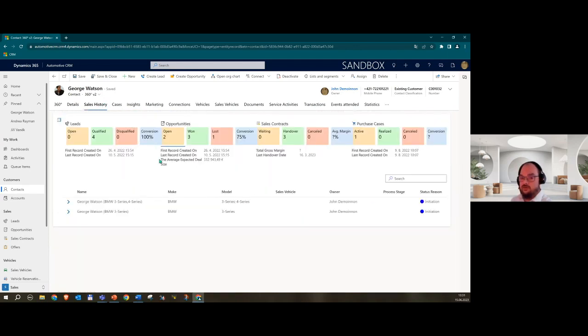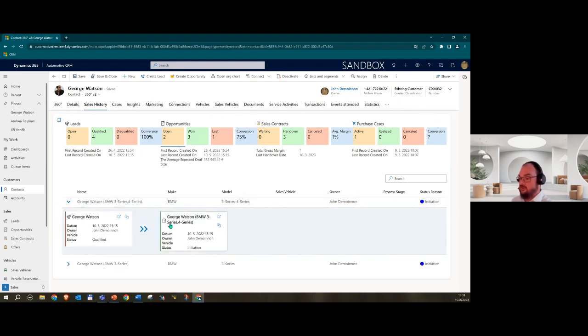The next thing is the sales history. On this tab, you will see the whole history of this customer, so I can see the whole journey. I see open, qualified, and disqualified opportunities. It's completely interactive. If I click on open, I can see that this open opportunity is related to this lead. By clicking on this button, I can directly open the record and see the opportunity in my user experience window. It's not necessary to go somewhere and search for this opportunity again.